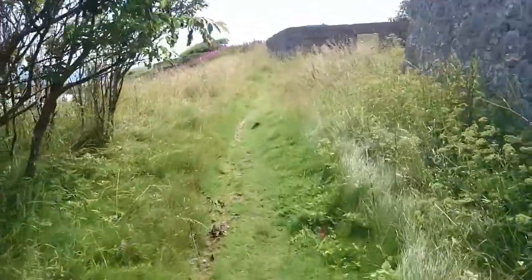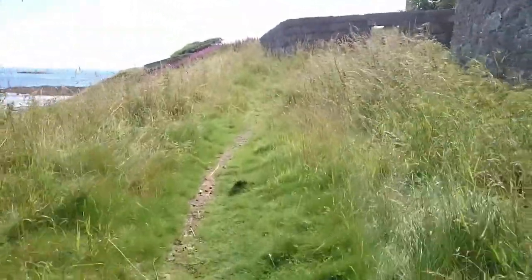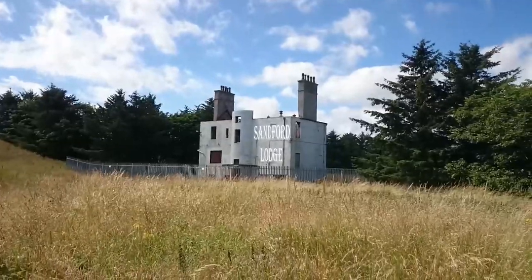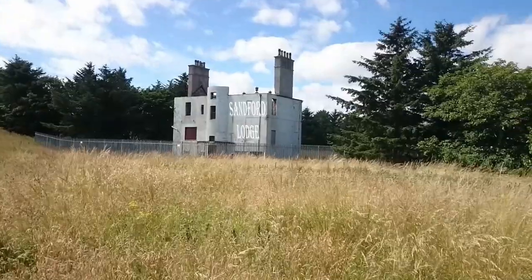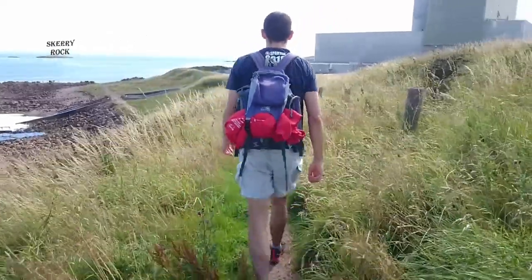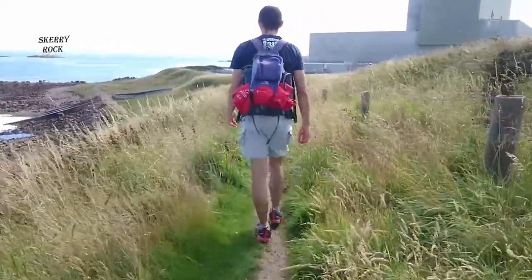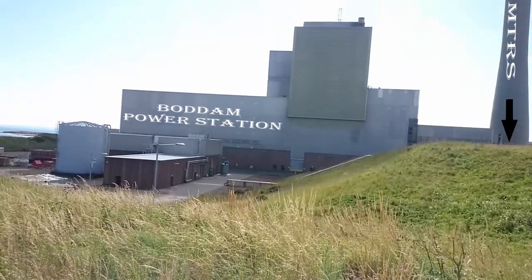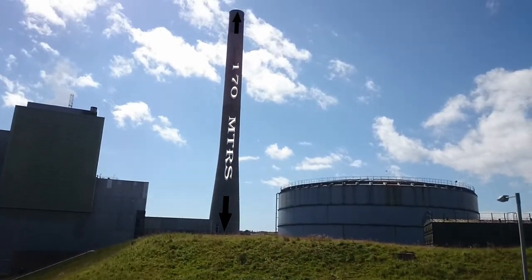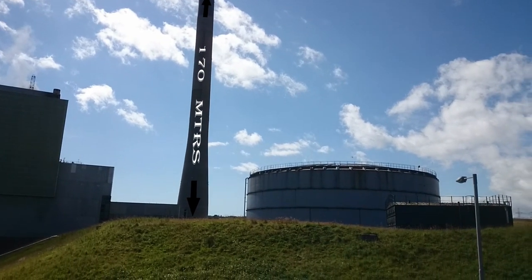Up the hill from the beach, we get to the grounds of Sanford Lodge, which looks like it's been abandoned for many years. After exiting the lodge grounds, we get a close-up look of the power station and the chimney stack. Laid flat, it would take Usain Bolt just over 16 seconds to run from one end of the chimney to the other, which gives you an idea of how high it really is.